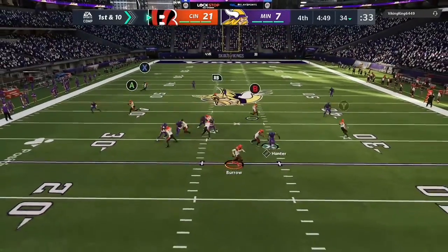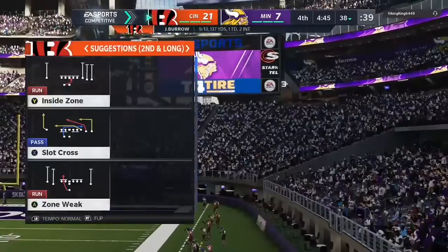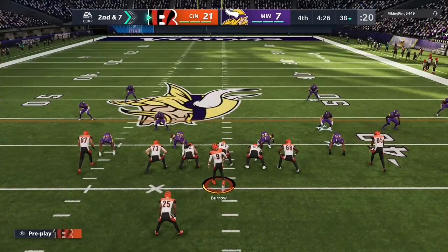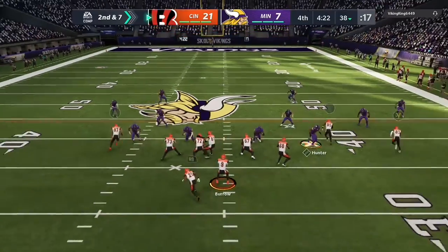Throwing now, Burrow on 1st down. And oh, look at that, a diving catch. 3 yards the gain there, 2nd down. Maximum effort, partner. Minimal gain. Yeah, minimal gain. Look good, though. 7 at the 38-yard line.